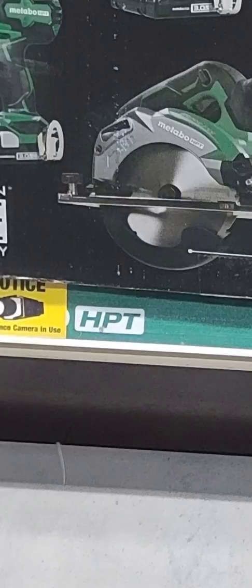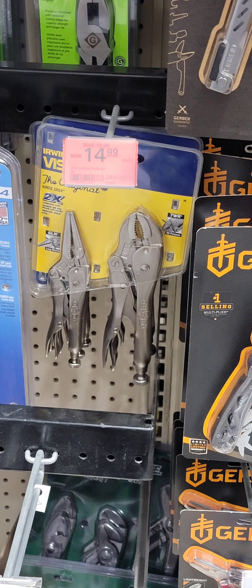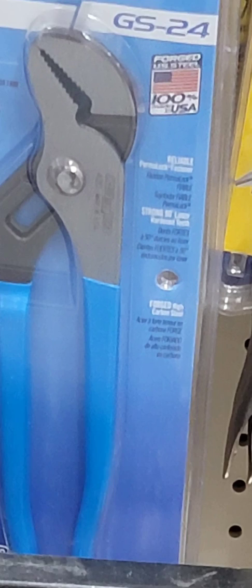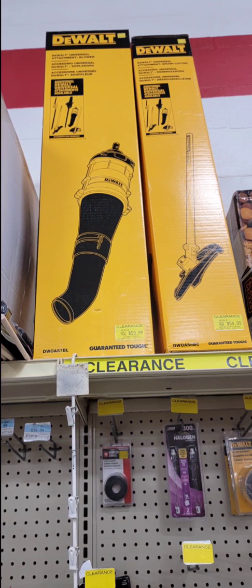This is the Metabo HPT. This is in store. Hammer drill, triple hammer. You've got the oscillating tool, the one-hand recip saw, the angle grinder, a flashlight, and a circ saw showing up for $250 in store. So you do have to have a Menards for this one. $14.99 for the Irwin Vise-Grip combo kit. Channellocks. These are made in the USA. Anyway, sorry. $14.99. Gotta love that for an American-made product.